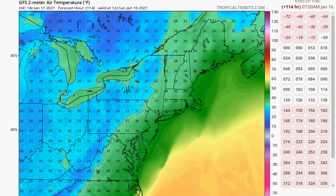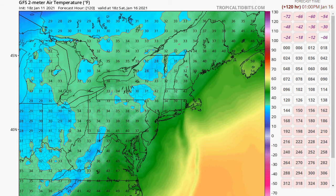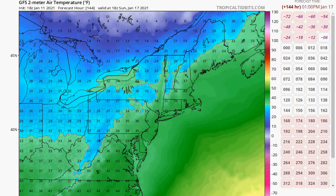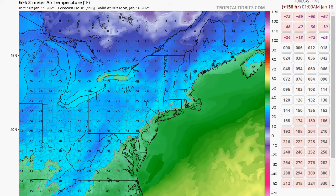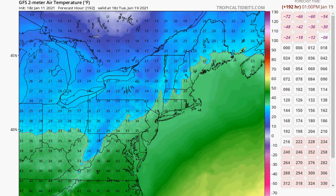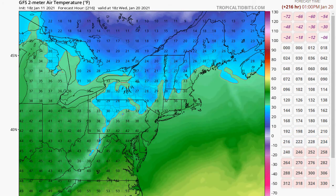And then with that storm over us, we'll probably be in the 40s with the rain on a rainy day on that Saturday, and then the colder air comes in behind it, but it's not really all that much colder. High still in the low 40s. That's still above normal for January. Still 40 for Monday, Tuesday, 36. This is going into next week now.